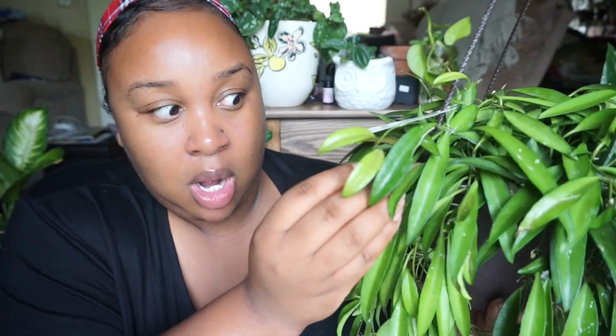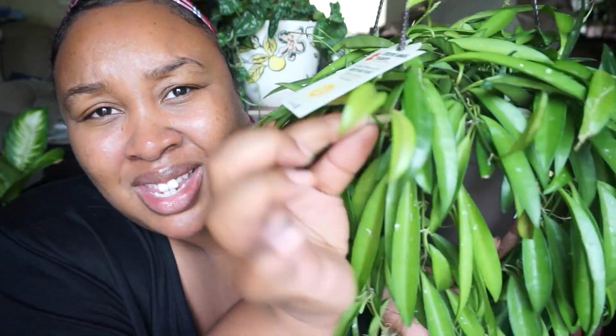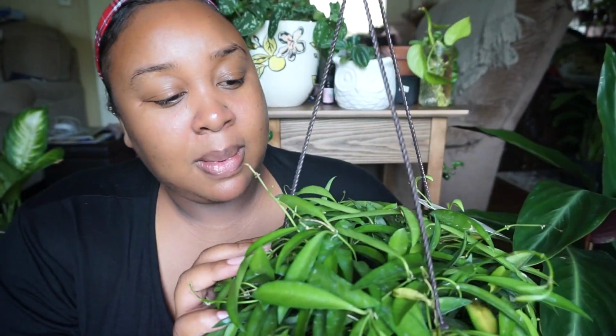I've said this a few times, but if you work at Lowe's or Home Depot and you work in the plant section, shouldn't you learn a little bit about the plants instead of killing them all? Like, how much money do these places lose for killing so many plants? But anyway, I think this one was actually underwatered as opposed to overwatered, which is usually the case. Usually when you go in there, they're drowned, but there's some dead leaves, if you can see.